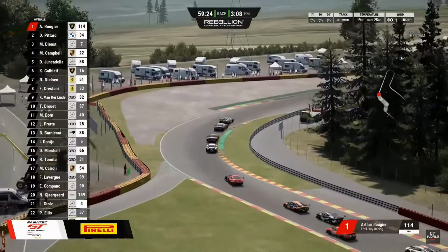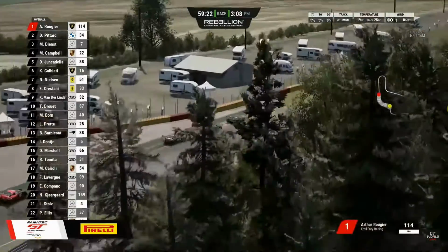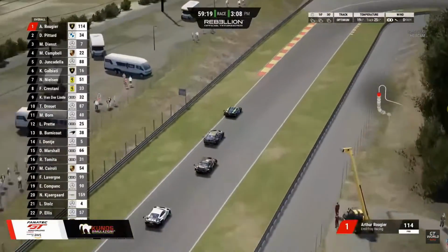We've got Mercedes and Marvin Dienst in third, and then Matt Campbell in fourth position. Danny Juncadella seems to have held on.